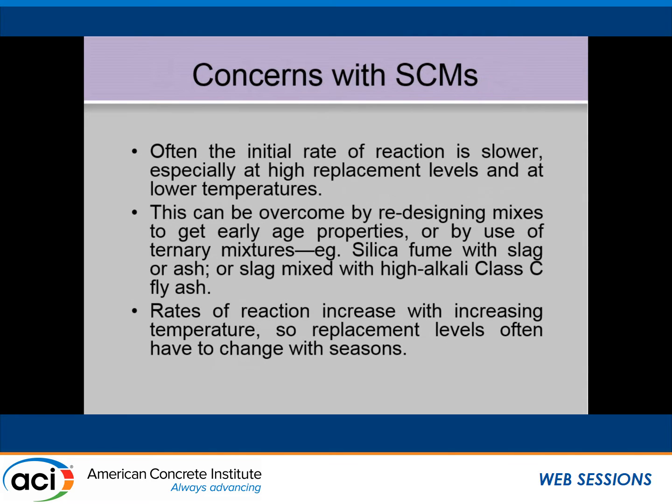However, with things like fly ash and slag, often that initial rate of reaction is slower, especially at higher replacement levels and especially in cold weather. But you can redesign mixes. I mean, the ready-mix industry is pretty sophisticated. They can redesign mixes to give you a property at a given age, no matter what's in the concrete, because you've got chemical admixtures and other things you can play with in the mix design.